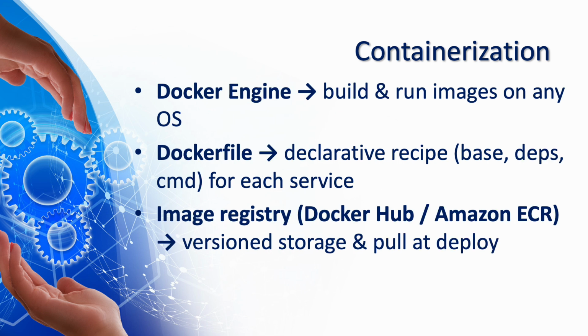To enable that workflow, we rely on three core pieces of tooling. Docker Engine gives every developer the same lightweight runtime, so an image behaves identically on Windows, macOS, or Linux. A Dockerfile is just a text recipe. Choose a base image, add dependencies, copy code, set the start command, completely repeatable and kept in source control. Finally, a container registry such as Docker Hub or Amazon ECR stores those version-tagged images. CI pushes in any environment can pull the exact digest it needs, guaranteeing consistency from laptop to the cloud.